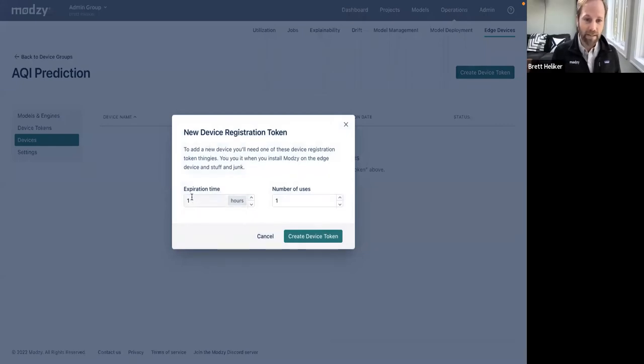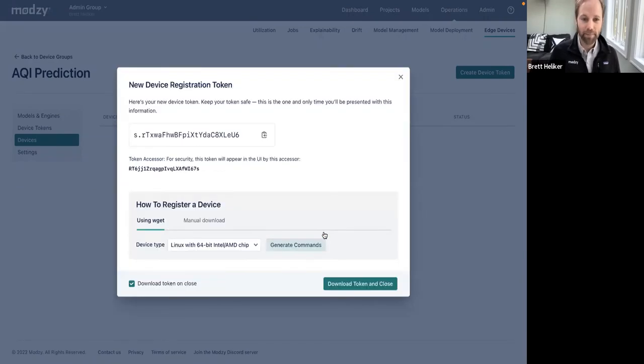For security purposes, I can set expiration time. I can set number of uses. Generally in testing, I'm going to say, oh, I can use this 10 times and I can use it for the next 12 hours, just because I know for testing, I'm going to be doing things a lot. But in this case, we don't have to do any of that. So I'm going to create this token. It can only be used for that time period, only be used for that number of uses.